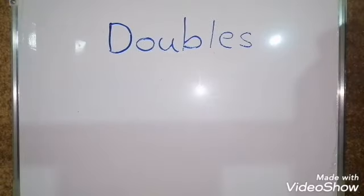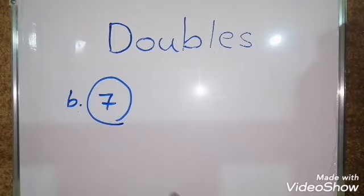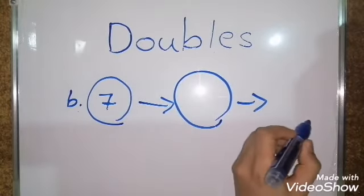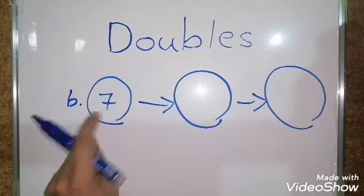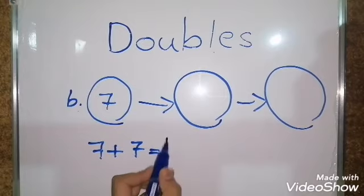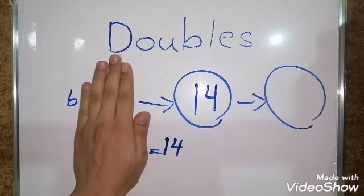Yes. B, we have circles. In the first circle, we have number 7. After that, we have 2 empty circles. We're going to find out the double. What is the first number here? 7. So what is the double of 7? How are we going to find out? By adding number 7 to itself. So 7 plus 7 equals 14. Well done. So what are you going to write in the first circle? 14. Good.